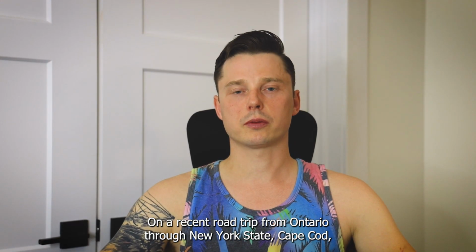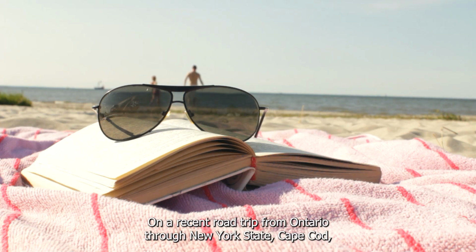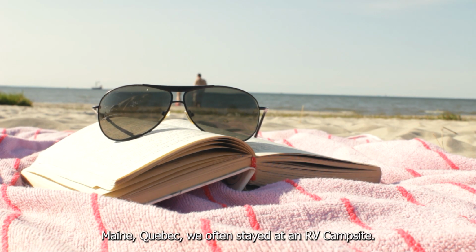On our recent road trip from Ontario through New York State, Cape Cod, Maine, Quebec, we often stayed at an RV campsite.